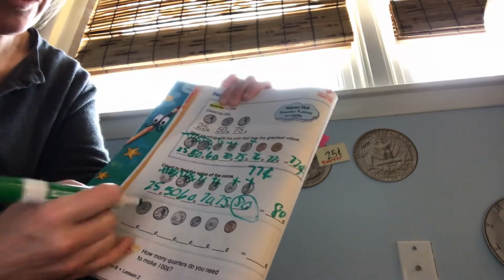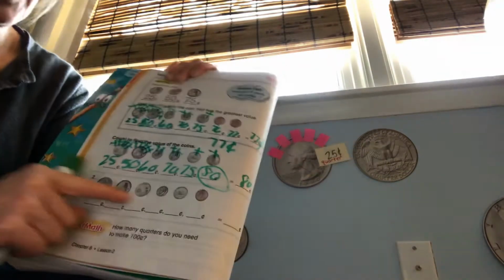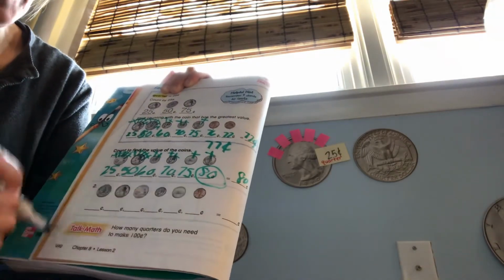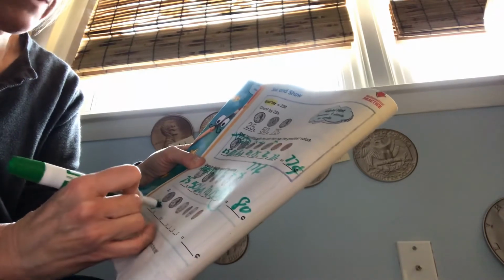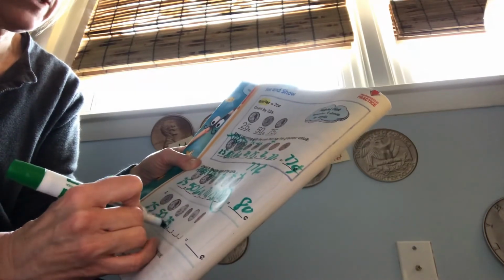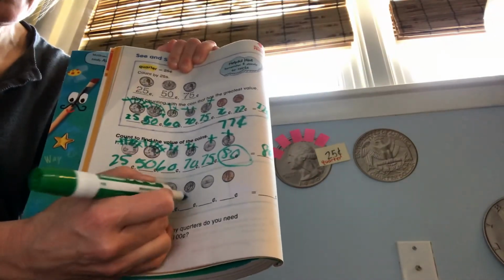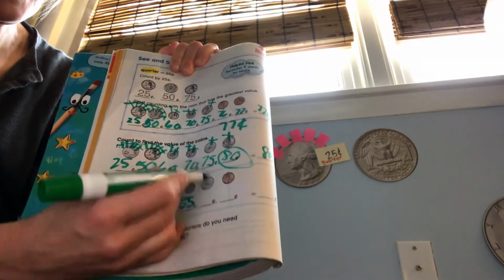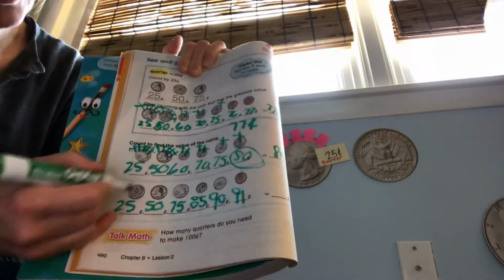And then the last one together. This is a quarter, a quarter, a quarter. So 3 quarters, a dime, a nickel, and a penny. So I'm going to go back to my song, and I know it's 25, 50, 75. 75 plus 10. Think of your hundreds chart. We're just going to add a 10 to there. So that's 85. Plus 5 is 90. Plus 1 is 91. And then again, let's put our hair on.